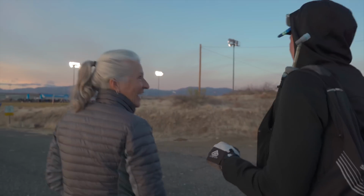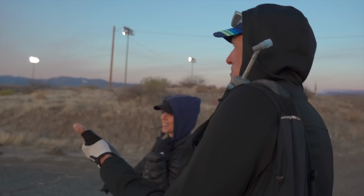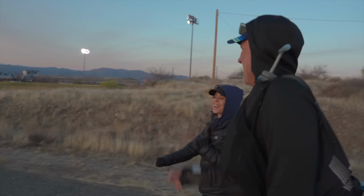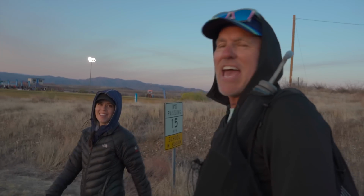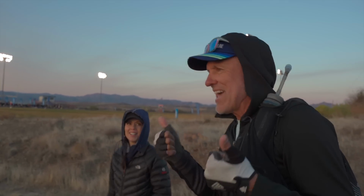Now we're 75% of the way done. 25% entering, 25% training, 25% at the start line. What's the goal for today, Jeff? Goal is to finish in 17 hours, under 17 hours. So before 1 a.m. Before 1 a.m.